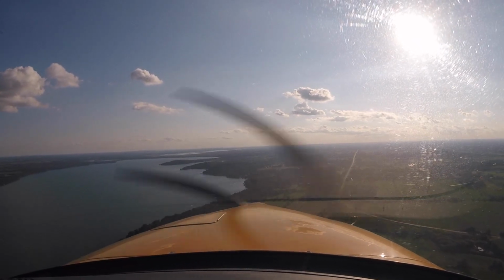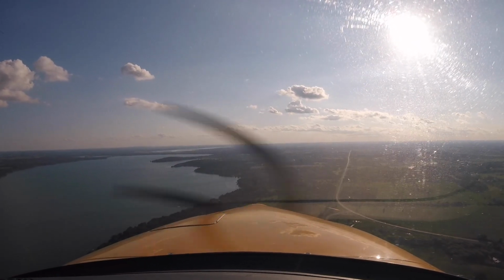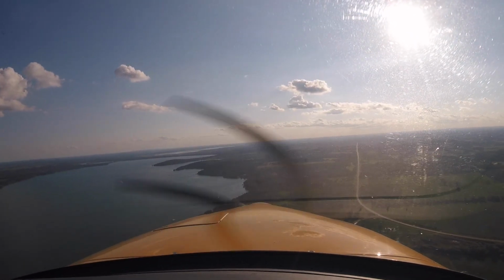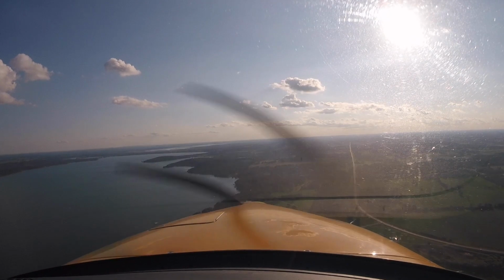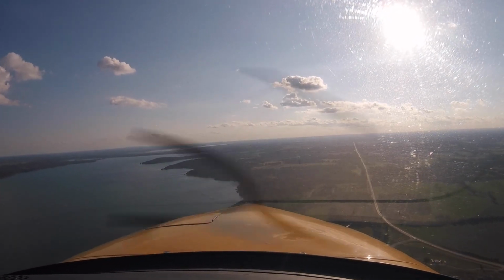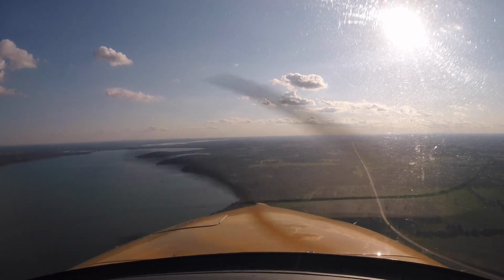High wing 2300, half mile from Fisk, rock your wings. Alright, we got your rock. Correction, the 2300 aircraft only. 2300 aircraft, high wing, rock your wings. Alright, we got your rock.